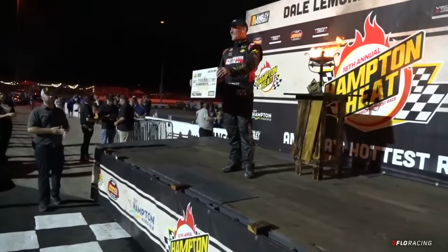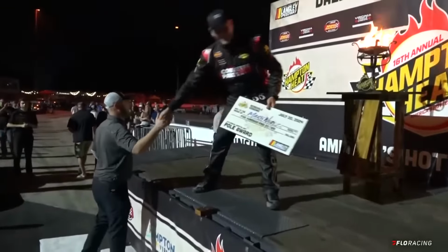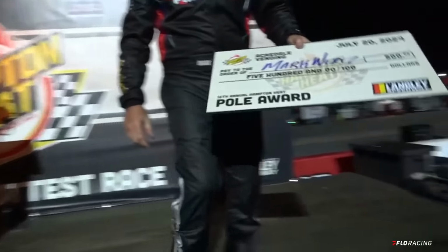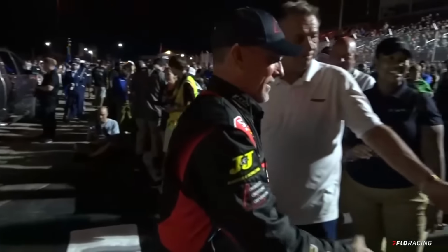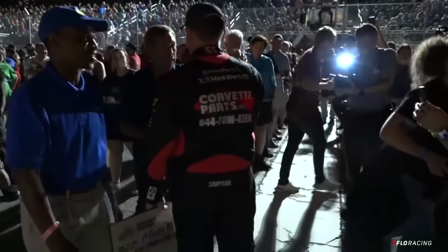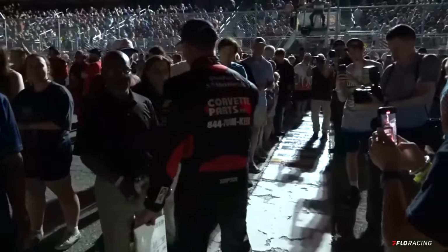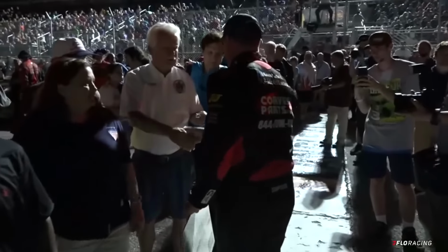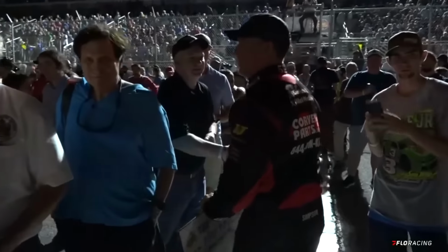That is the starting lineup for the Hampton Heat 200. We have met the stars that'll make up this 35-car field: 20 Chevrolets, 7 Fords, 7 Toyotas, and 1 Pontiac. And that driver right there, Mark Wirtz, has the best seat in the house. He'll roll from the pole position.